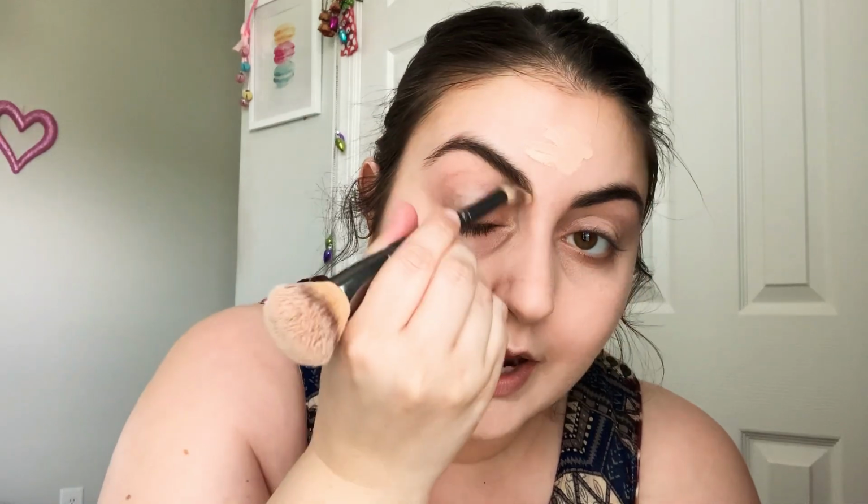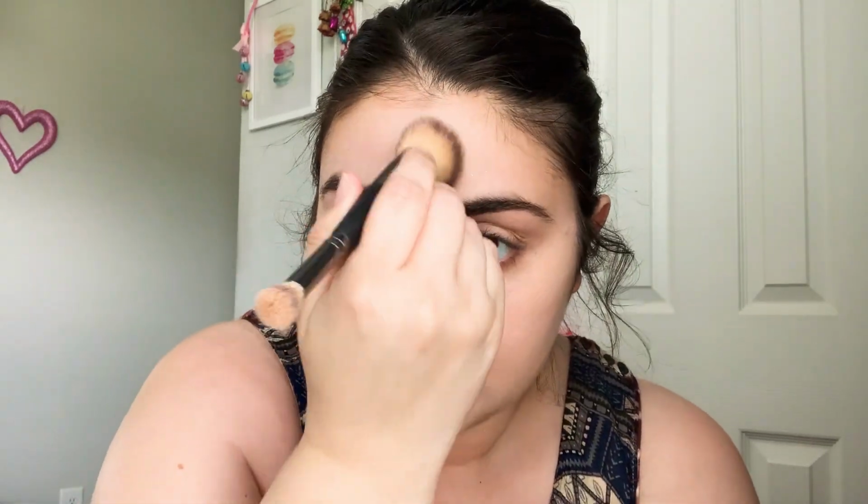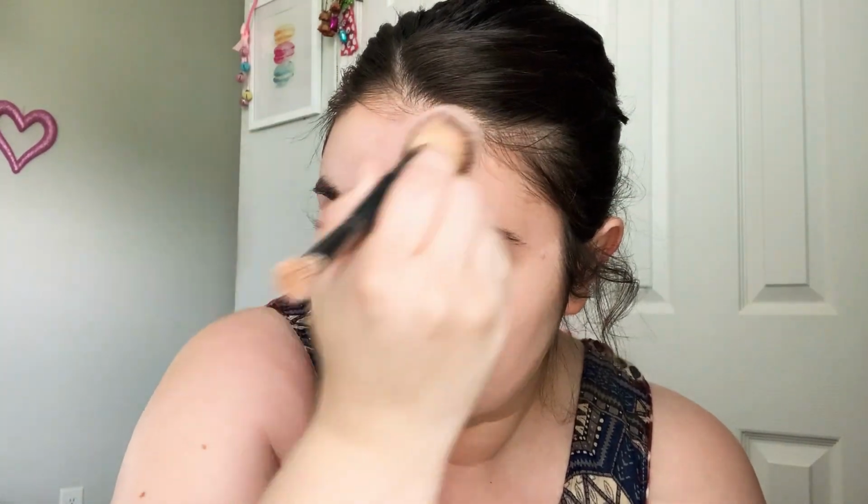Okay, so for example, in this area, if you can't really get in there, that's why I love this, because you can really go into that area and onto your eyelid. And it's just a nice light coverage. It's not going to make you look like you're covered in makeup, and I love that about it.